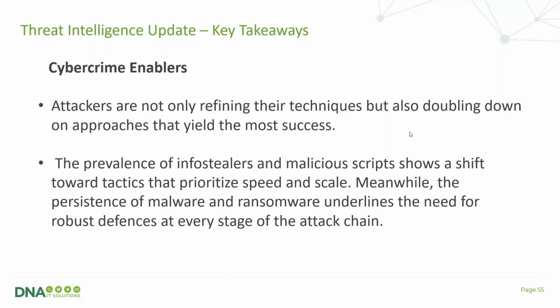Attackers are not only refining their techniques but doubling down on approaches that yield the most success. So, like I said, it's a question of what's the cash cow here? What's bringing them in money is stealing information, selling it on the dark web, and your extortion, your ransomware. These are the cash cows of the industry.